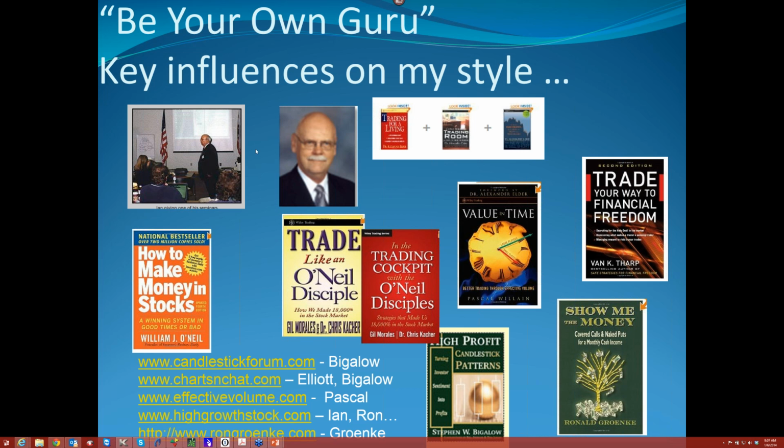So Ian and Ron, obviously we all know them. Alexander Elder. I'm actually going to their Spiker reunion in March. It's things you get to do when you're semi-retired. O'Neill, Morales, and Kacher. Gil's actually become a friend, nice guy. Brilliant folks. Bigelow's my candle guy. Van Tharp, position sizing. And then for those that say, well, this is about income for me and not about growth, and they want to know how to make money for retirement in an era of really small dollars coming from their bank, Ronald Ronke writes some really straightforward books, almost like little novels, about how to buy options, covered calls, and naked puts for creating income.